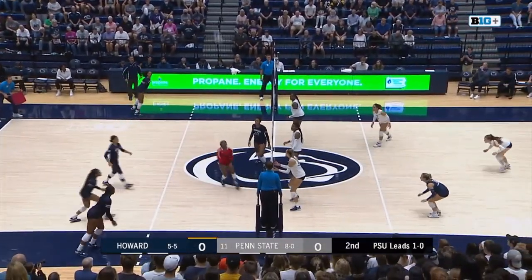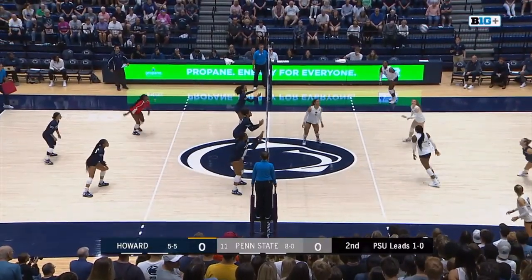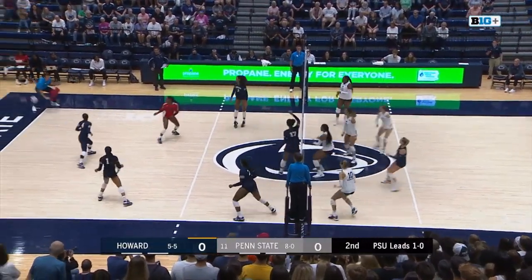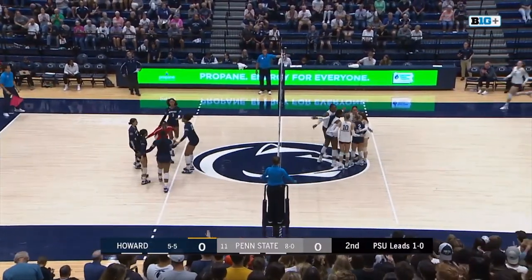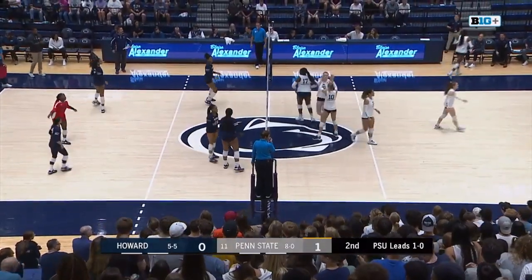And a big spike there from the Nittany Lions. Received cleanly, though, by the Bison. Popped back over by Bolden. Blanovic looking to tee up Elisaya. And she tees up Elisaya, who sends it over to Taylor Trammell, who gets the first point.